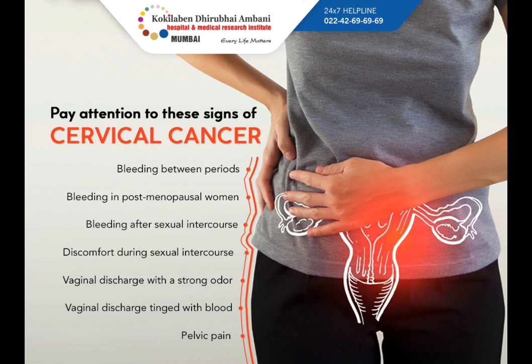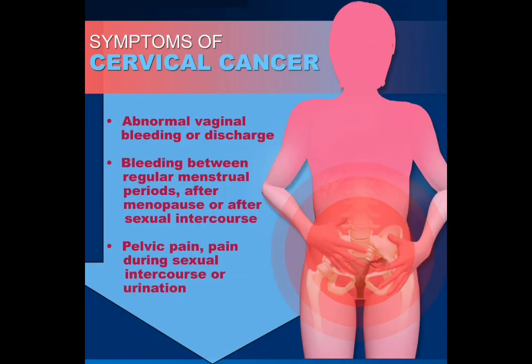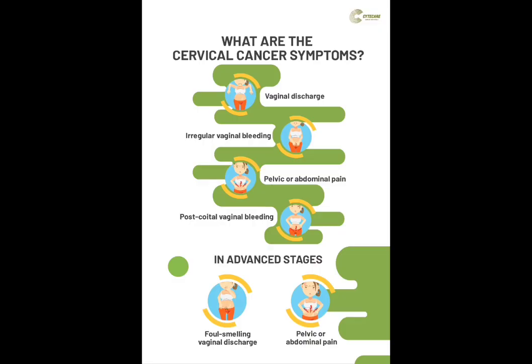Management. Cervical cancer can be managed through various approaches, depending on the stage of the disease. Early detection. Regular screening with Pap smears and HPV testing is crucial. These tests can identify precancerous changes or early-stage cancer when treatment is most effective. Treatment for cervical cancer. The treatment approach for cervical cancer depends on factors such as the stage of the cancer, the patient's overall health, and individual preferences.